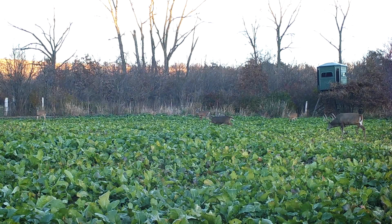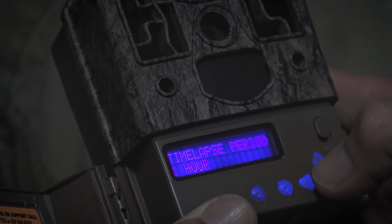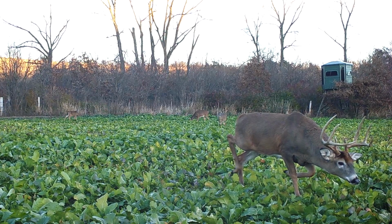Scott ran his Muddy Pro Cam 12 on time-lapse mode and managed to pick up this buck during early November. Time-lapse allows you to set the camera to take a photo at regular intervals during certain times of the day. We generally select the last hour of daylight. This is a great feature to use when learning how and when deer use small food plots.